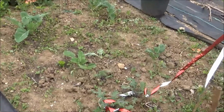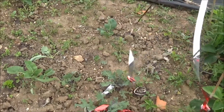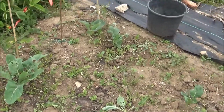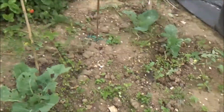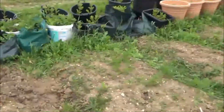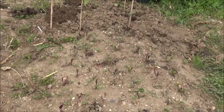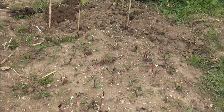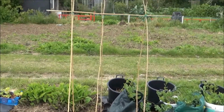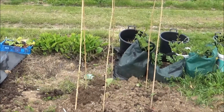Here we've got the cabbage, not cabbage, cauliflowers and some red kale. All seem to really be doing quite well. I haven't seen any heads forming on the cauliflowers yet, but we'll keep an eye out for that. Beetroot here. Plants have started to perk up, so they're getting there. And then that frame I built last week, I tidied it up a bit in this last week. It did get blown over, but the beans on the bottom are starting to climb.